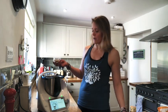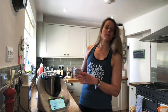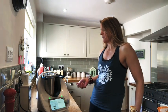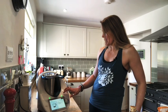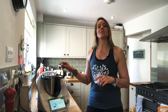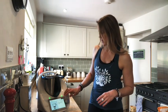So we're going to add 30 grams of pine nuts. You can use other nuts if you would like. It's really nice with cashew nuts, or any other nut would be suitable. So we've got our pine nuts in there, and then we're going to add some garlic. The recipe just calls for 1 clove of garlic, but my kids love food that's really garlicky, and so do I, so I'm going to put a couple in. If you wanted to, you could even go with 3, that would be fine.